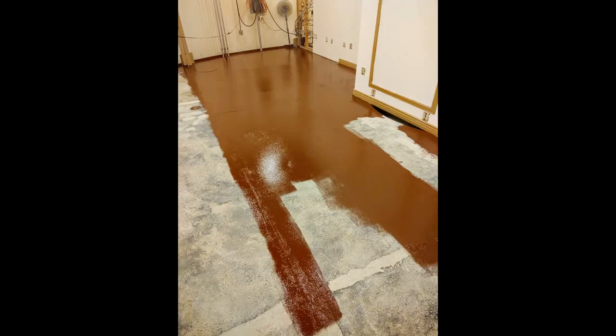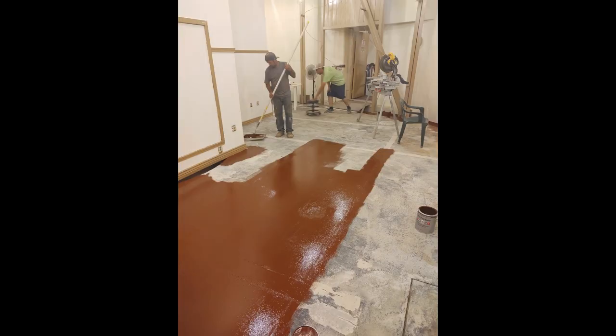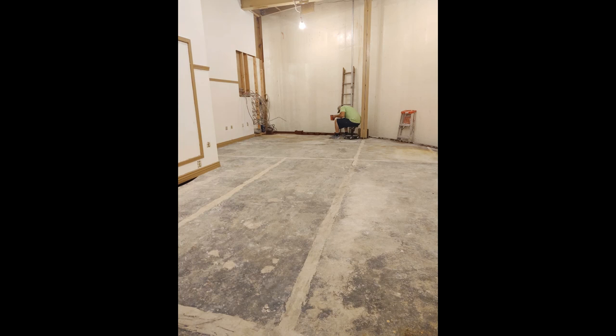And there you have it. Now we're bringing in the true sealer for the floor itself. This would be the primer coat. It's a Rust-Oleum based paint, oil base. About halfway through it. Other side. Starting to paint the outside edge. Come in with the rollers and knock the interior out.